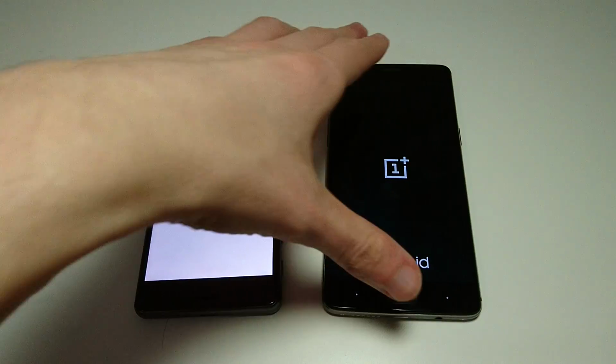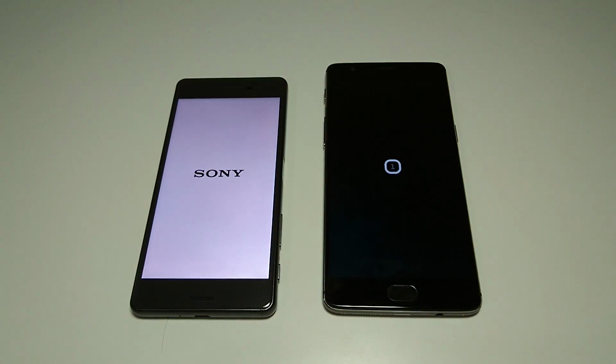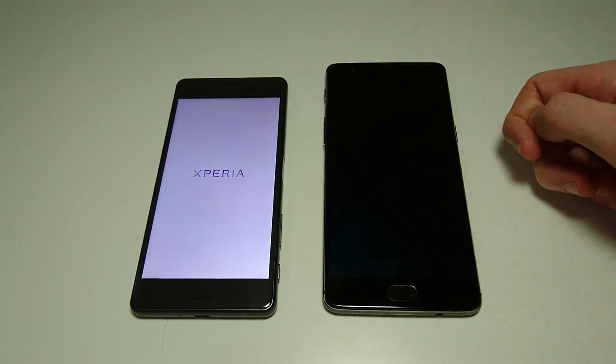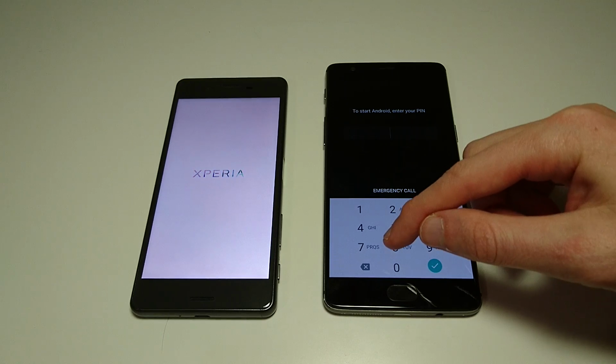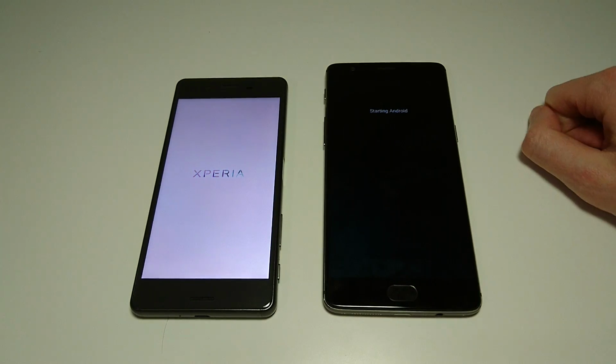Now the Sony Xperia X Performance is not the best Sony phone of the year. That goes to the Sony Xperia XZ, which is also much faster than the X Performance. Still feel it's a pretty fair comparison though, because the Sony Xperia X Performance is pretty similar in price to the OnePlus 3T, even actually more expensive than the 3T. You can get the Sony Xperia X Performance for around the low 500s, the OnePlus 3T starting at 440 for the 64GB model.